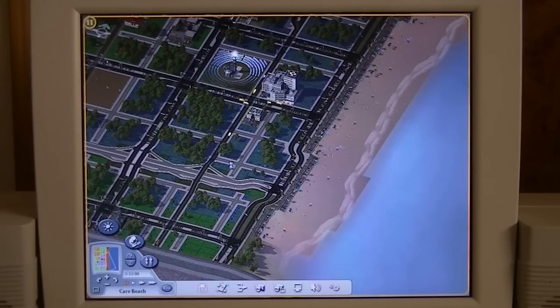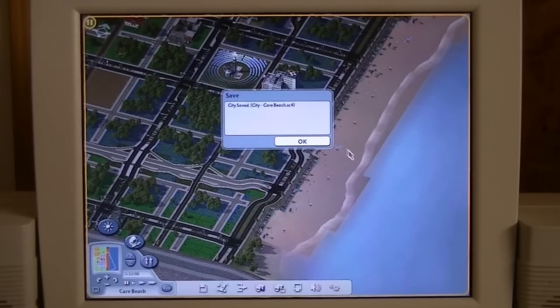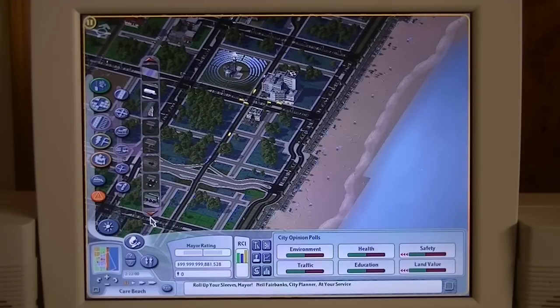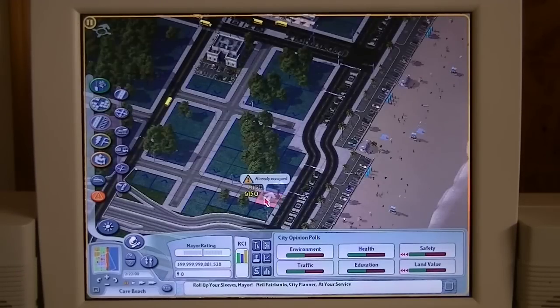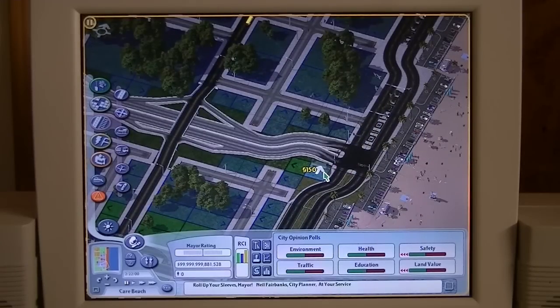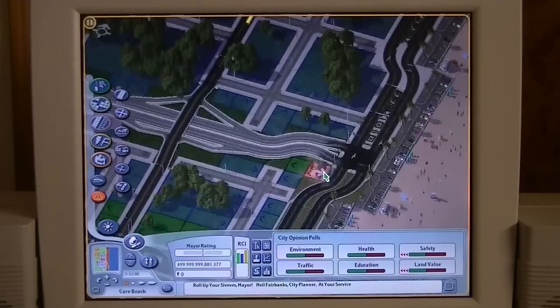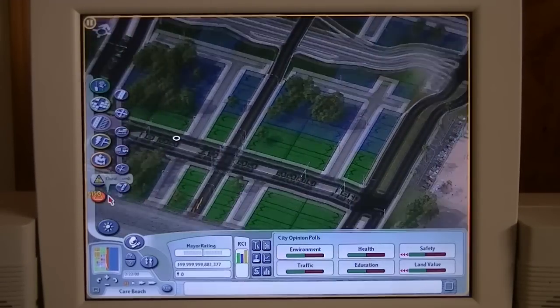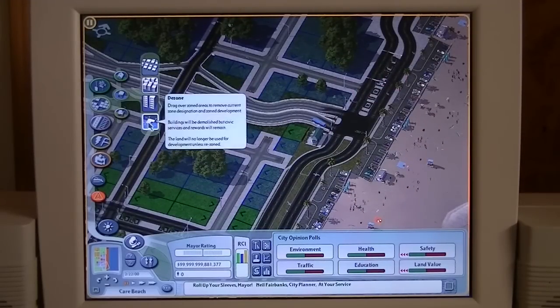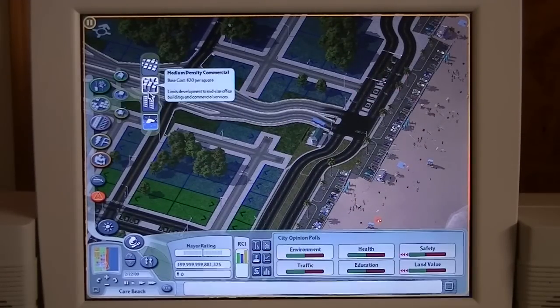And we'll save our progress because this game is known to crash sometimes. Oh, I forgot to build bus stations. This region does have a bus system. Make an adjustment here.